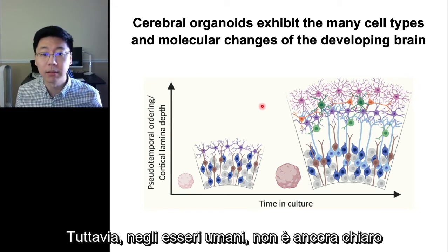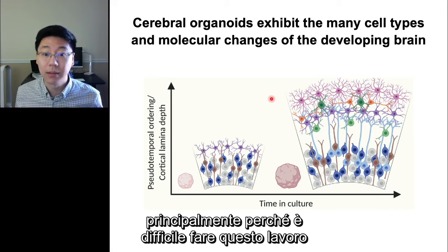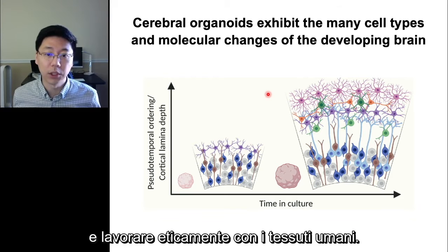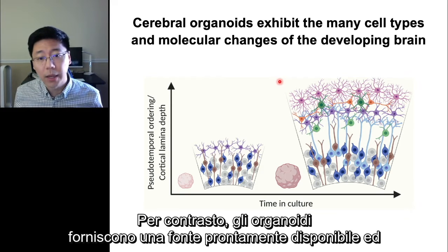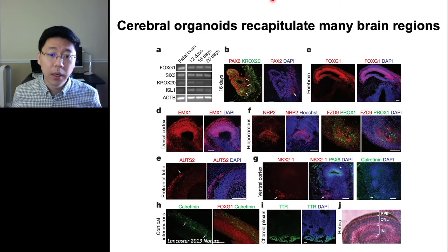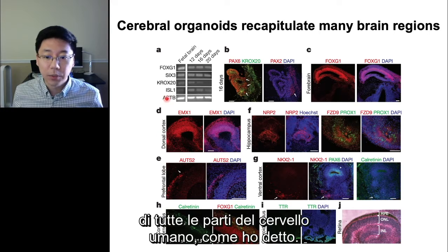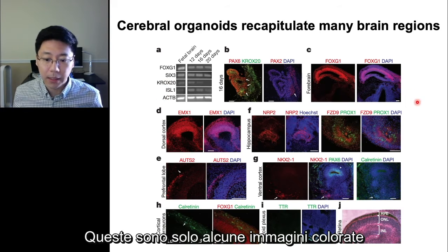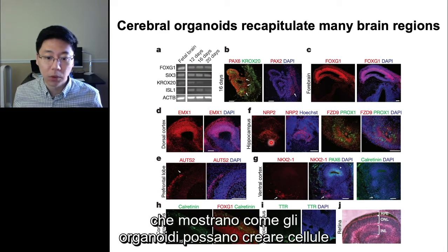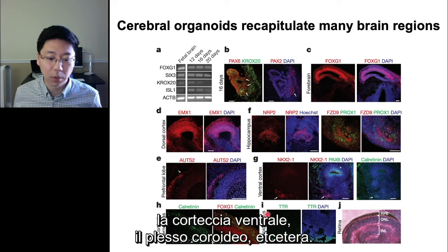However, in humans, it remains unclear where and when this change in UBE3A localization occurred, primarily because it is difficult to do this work on human tissues, and it's hard to get and ethically work with human tissues. So in contrast, organoids provide a readily available, ethically available source of microtissues. These organoids can create cell types from all parts of the human brain, like I mentioned. These are just some staining images from Madeleine Lancaster's paper back in 2013 that shows that these organoids can create cells from different parts of the brain, like the hippocampus, the ventral cortex, choroid plexus, etc.